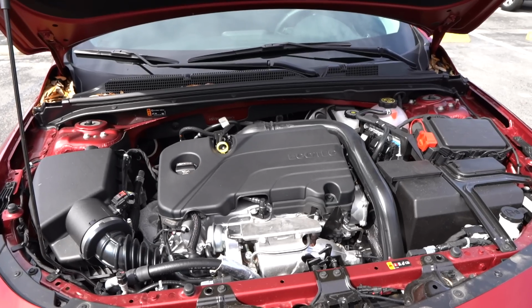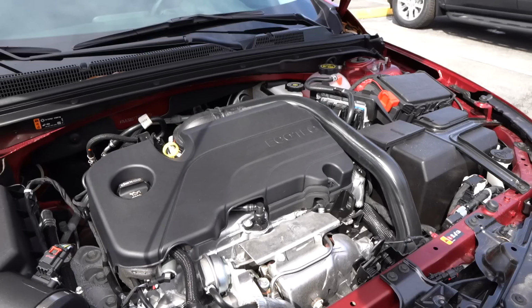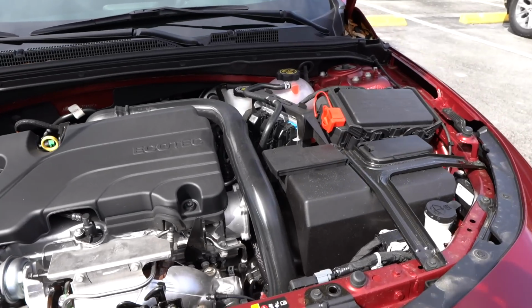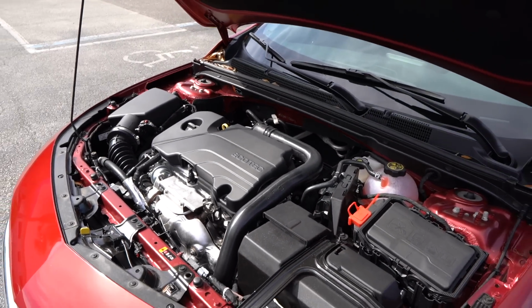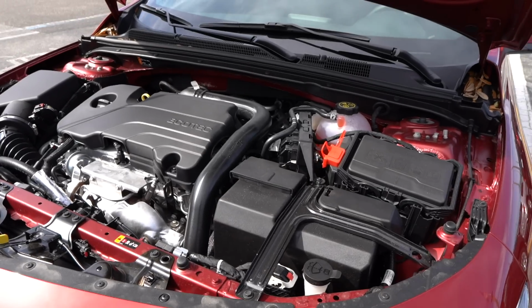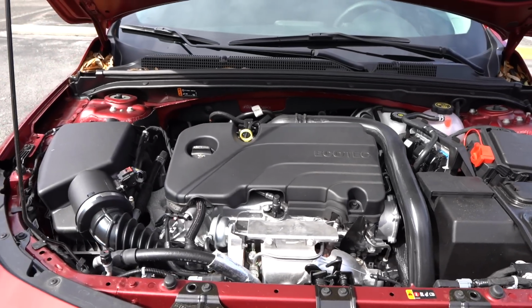But what we are looking at on the RS is a 1.5 liter inline-4 turbocharged engine, 163 horsepower, 184 pound-feet of torque. Another thing that I'm scratching my head about is that for 2019, when they did the light refresh, they got rid of the 6-speed automatic and they gave us a CVT. 0 to 60, don't get ready to jump up and down and celebrate. 0 to 60, 9.3 seconds.